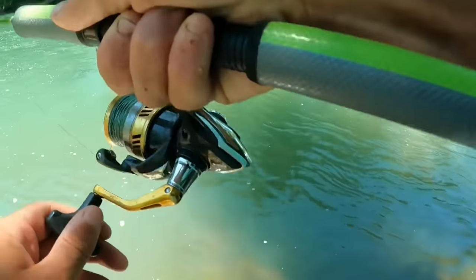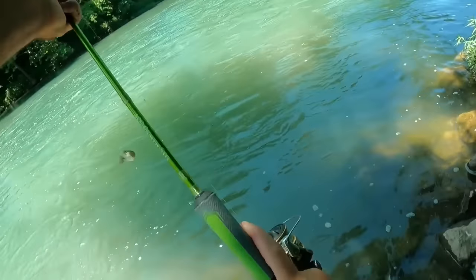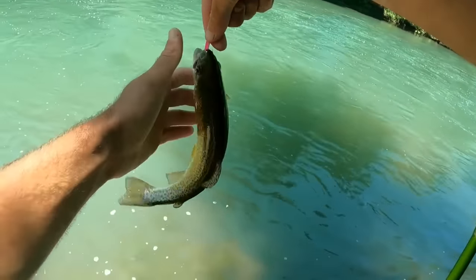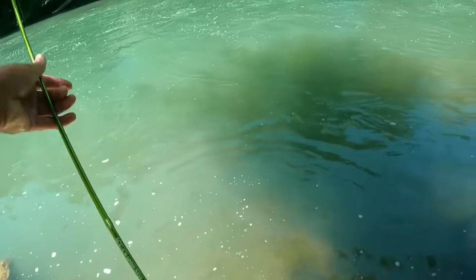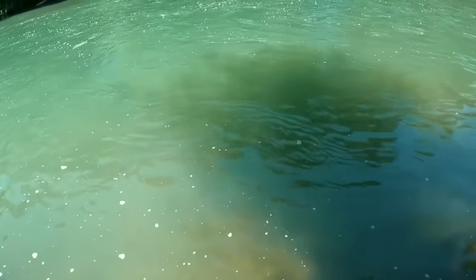That's a good one. Not bad. Get up here. There you go. There's my biggest trout so far. Another one on the trout magnet. Not quite the size we're after. We just moved upstream, by the way, if y'all couldn't tell. We quit getting bites in our first spot, but this spot here looks very promising.